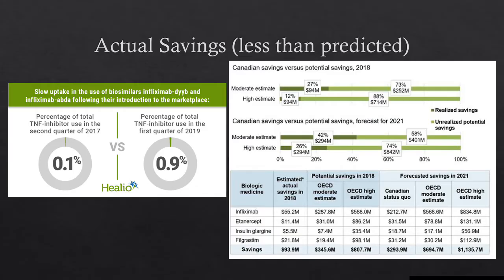One of the surprises of the biosimilar era has been less than anticipated cost savings. I know in the United States, before these drugs were approved, when we were first talking about them, there were really lofty goals for the amount of savings that would be realized from biosimilars, and that unfortunately has not happened as dramatically as we might have hoped. These examples are from the United States on the left and Canada on the right.